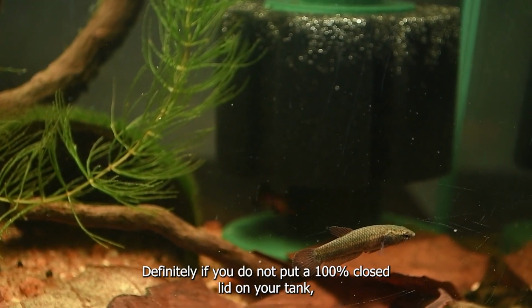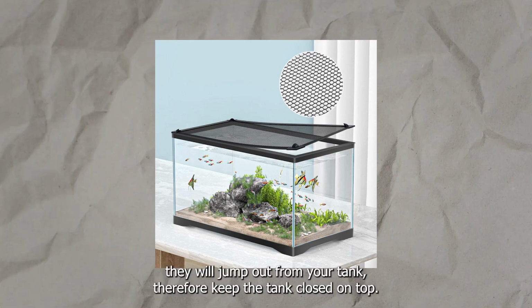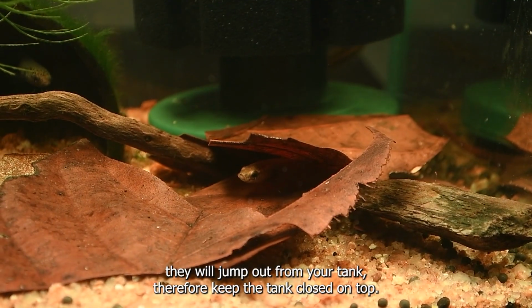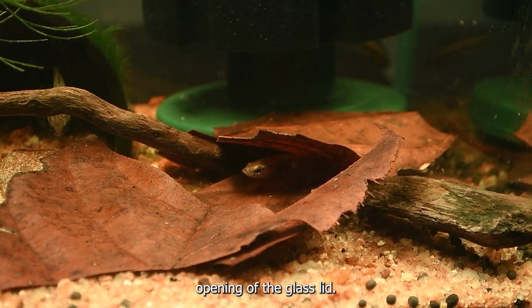They are jumpers, definitely. If you do not put a 100% closed lid on your tank, they will jump out from your tank. Therefore, keep the tank closed on top. I have experienced one of my Channoides jumping through the small opening of the glass lid.